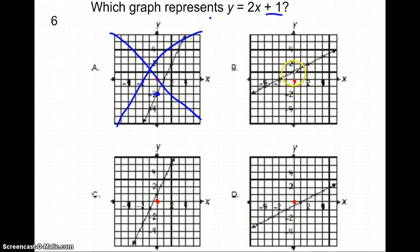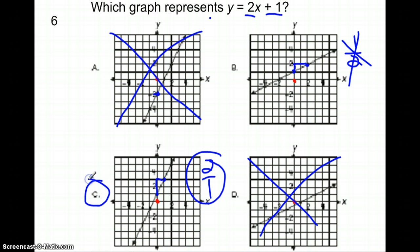If we look at choice B, so far so good. That one crosses at positive 1. Also, choice C crosses at positive 1. Choice D does not cross at positive 1. So we've already eliminated half of our choices. If we look now, our slope has to be 2. Remember, we find slope by rise over run. If we rise from this point to this point, we rise 1, and we run 2. Our slope is 1/2 here. We do not want a slope of 1/2. If we check this one from this point to this point, we see that we rise 2, run 1. 2 over 1 does give us a slope of 2. So our correct choice here is answer C.